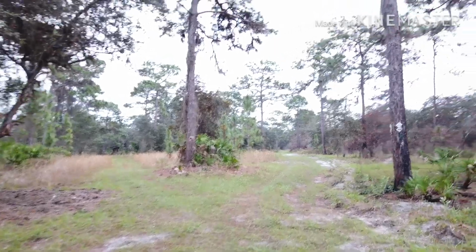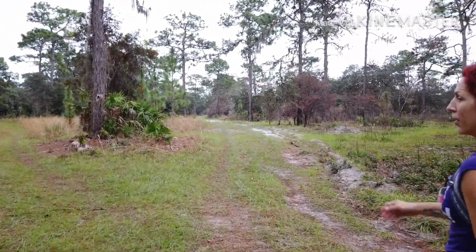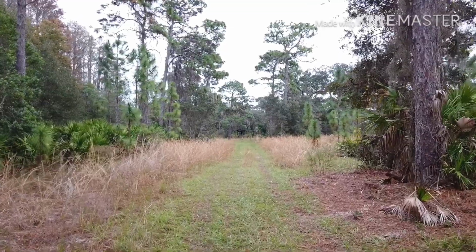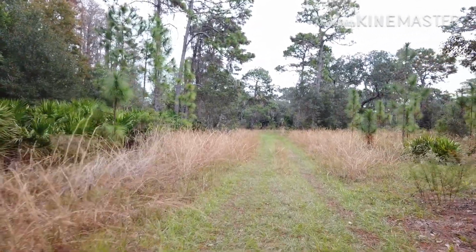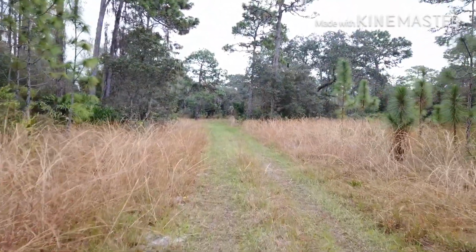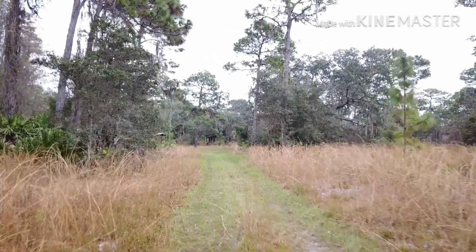Let's go down to the left. We usually take the fork in the road to the right. We're gonna go down to the left and show you the old, I wouldn't really call them shelters, but little pavilions. Yeah, pavilions. That probably Boy Scouts or Girl Scouts have used in the past.